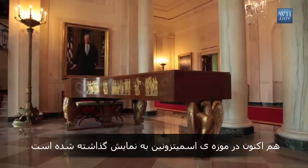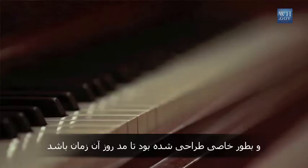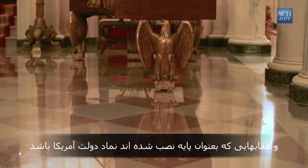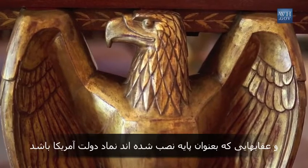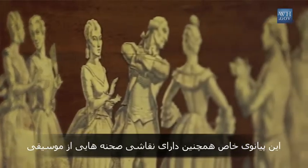And this was the one they provided in 1938, specially designed with a very streamlined case to represent, you know, the Art Deco period that was in fashion in the 1930s, with the great eagle supports to represent the American government. This particular case was also painted with scenes of American music and dance.